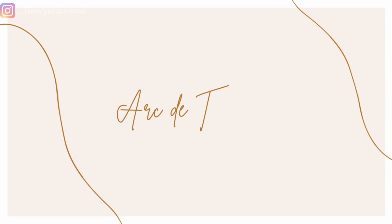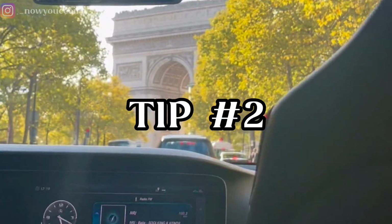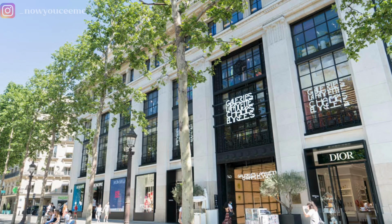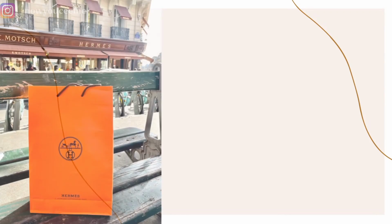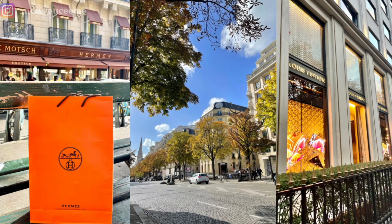Arc de Triomphe for a little sightseeing and photo op. Tip number 2. You can walk along Champs-Élysées, which is a long avenue where you find high street brands, and splurge from your favorite luxury stores before or after seeing Arc de Triomphe, as they're very near to each other.